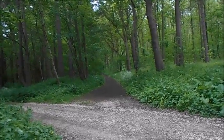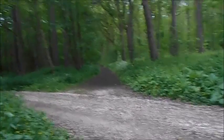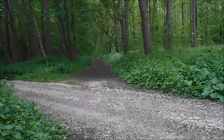What the hell are they doing? It's kind of annoying. But so yeah, I would go down that way, but that's not the direction I'm heading, so I'm just waiting for these people to move.